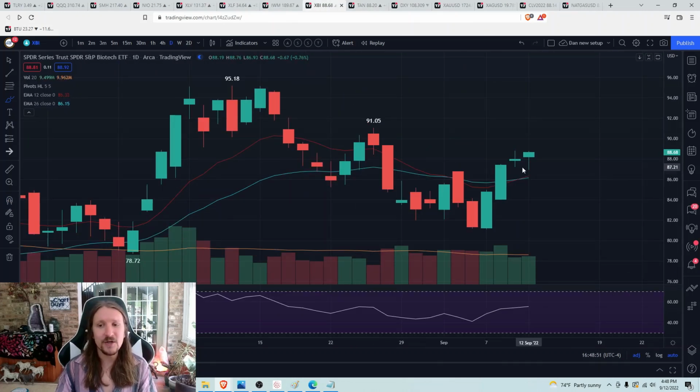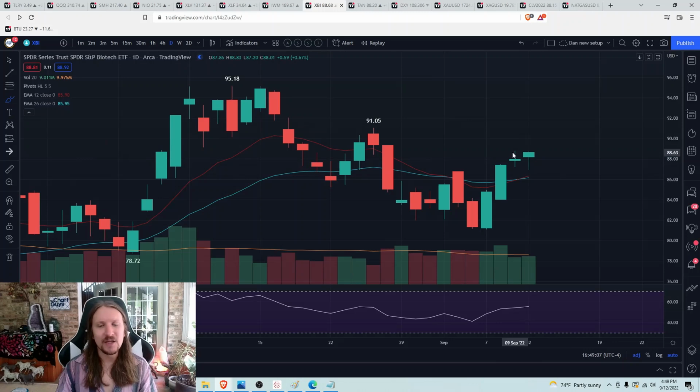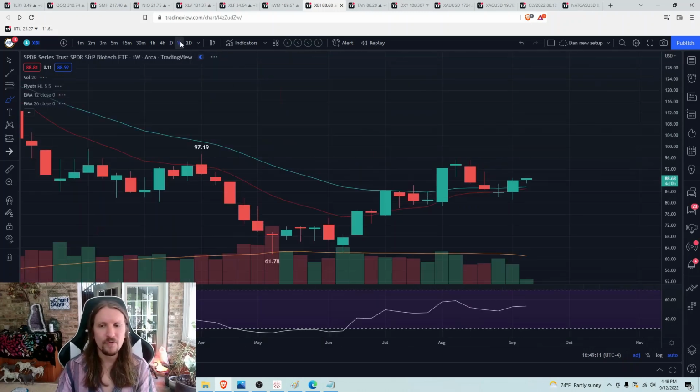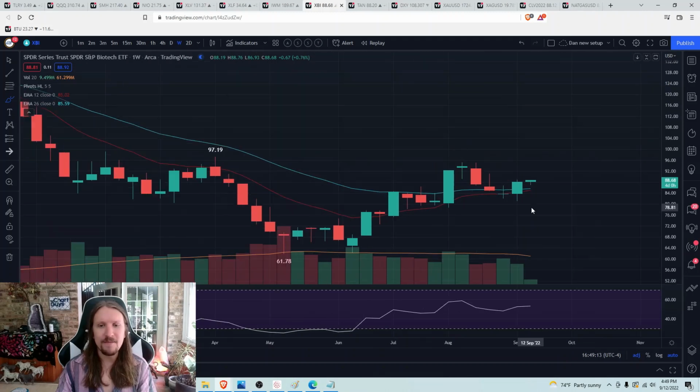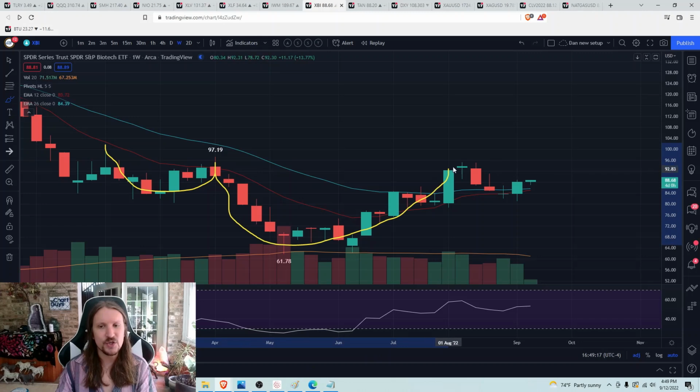The biotech sector broke the low of Friday, but zero follow through because the broader market bulls kept strong and closed up at the highs. There's a little wall of resistance, 88.83, 88.73. So just under 89, a little short-term resistance zone. But overall, the weekly uptrend remains intact and the bulls are going to be attempting to confirm this inverse head and shoulders.